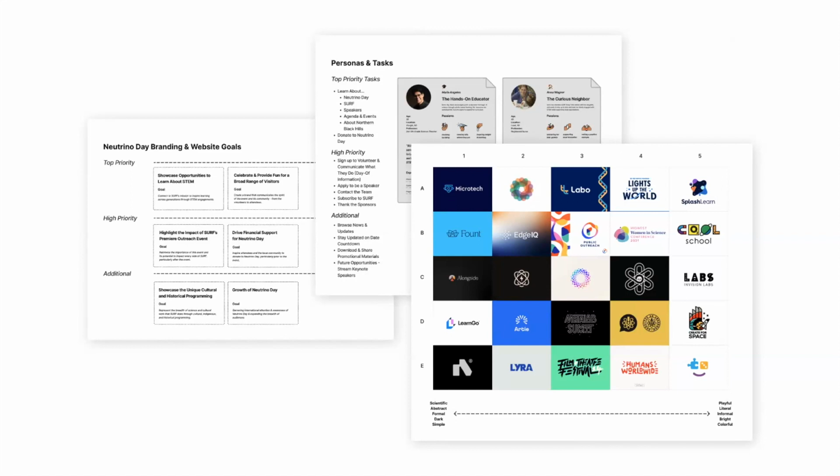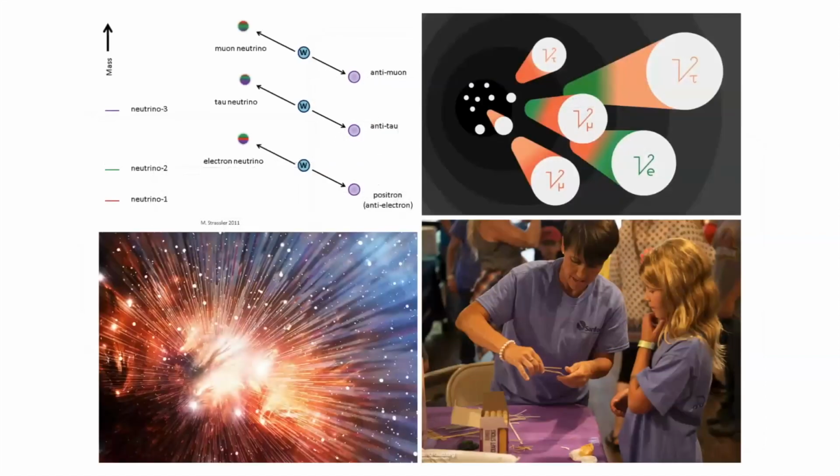The brand had to grow with SURF's goals to expand the event to include virtual talks, the arts, and local community involvement. And aesthetically, the team was aiming for a mark that was playful, informal, colorful, and vibrant, but wasn't too childish or juvenile. We explored a variety of themes and stories that the logos could tell. We were interested in the nature of neutrinos themselves. We explored illustrating dynamic speed, explosive particles.